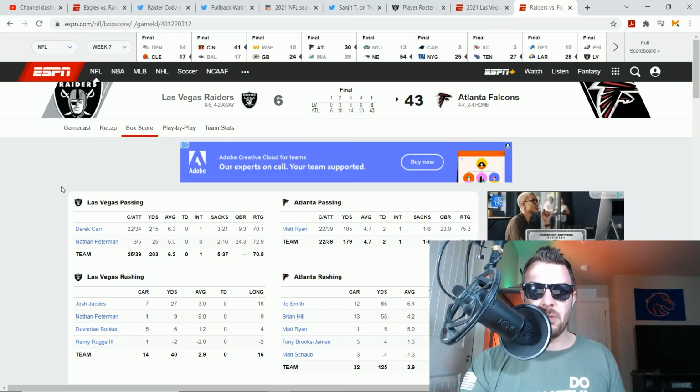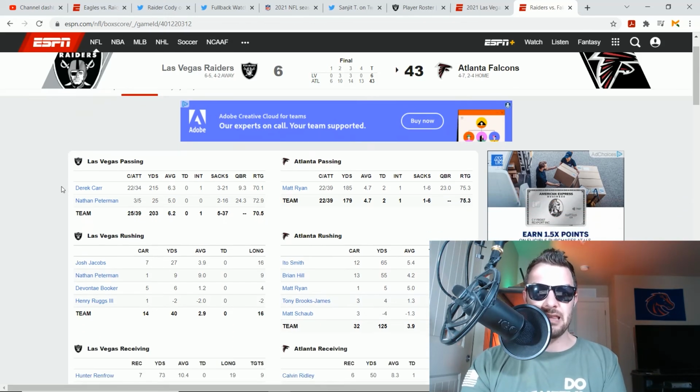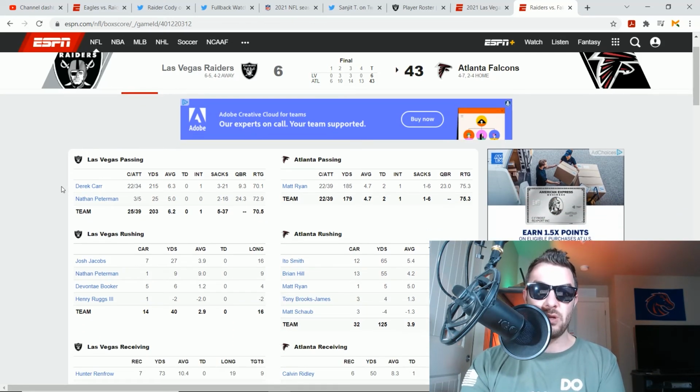Every Raiders fan remembers this game. This game made absolutely no sense. The Raiders were 6-4, tied for first place in the AFC West, and they come in and they play the 3-7 Falcons, and they just absolutely lay an egg. You see here 43-6. This was late in the season, so remember the knock on John Gruden-led teams, and especially the Raiders, was the fact that they would start off hot, and then they would fade towards the end of the season. November and December has not been nice to the Raiders.